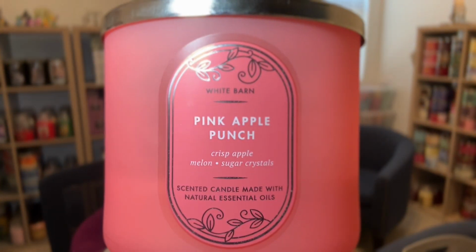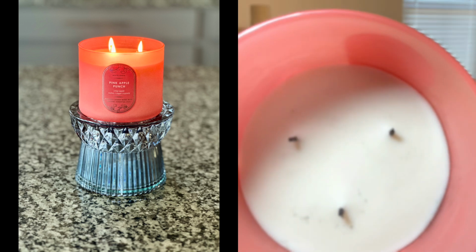Next up, Pink Apple Punch. This one is crisp apples, sun-kissed melon, sugar crystals. Smells good. Smells bright, smells like apple punch, smells just like what it describes. It burned down until it didn't, and then I called it quits.